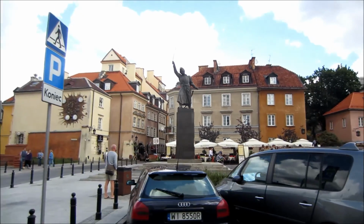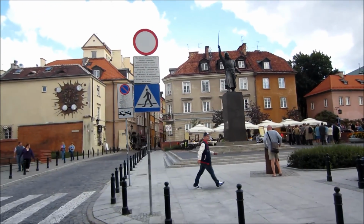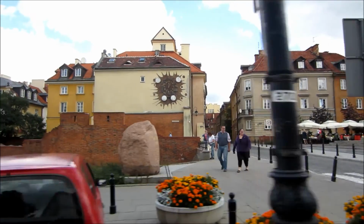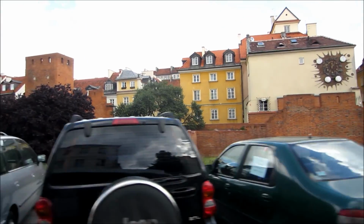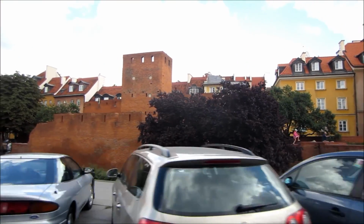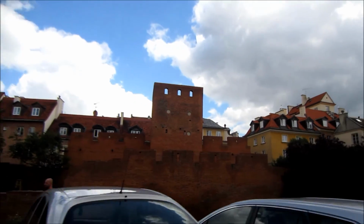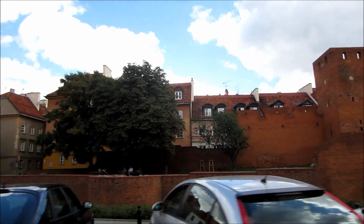On the right, a monument to Jan Kiliński. He was a shoemaker who organized the uprising against Russia in the late 18th century, and we are going along the town walls of Old Warsaw. Warsaw was established over 700 years ago in the late 13th century as a typical medieval city from West and Middle Europe, with a rectangular market square, about 15 streets, 5,000 inhabitants and surrounded by town walls.